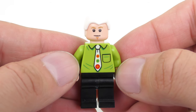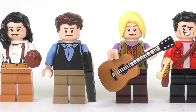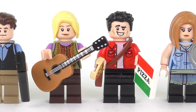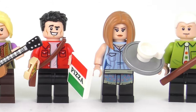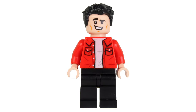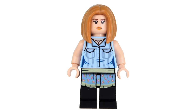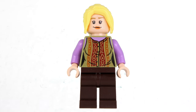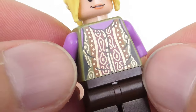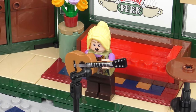So we have an absolutely fantastic set of 7 minifigures, which make this the Friends set that it is. I do have several favourites from the group. I'm a big fan of Monica Geller. How could you not like Joey Tribbiani with that fantastic smile? I love the attention to detail with the Rachel Green minifig, but I think my favourite has to be Phoebe Buffay. I love the torso printing with that really bohemian style, and she looks great holding that guitar.